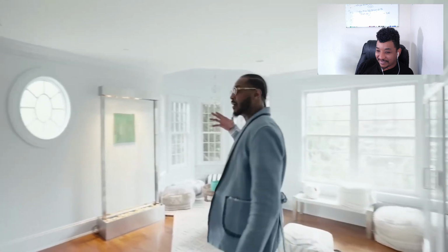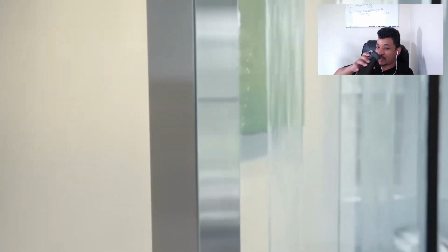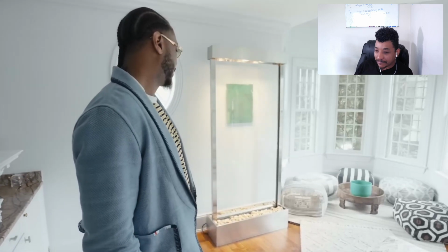This is my mindfulness meditation. You can hear the waterfall flowing. This room doesn't need art. The thoughts in your mind, that's the brush, right? So however way you want to paint this canvas, you do that.